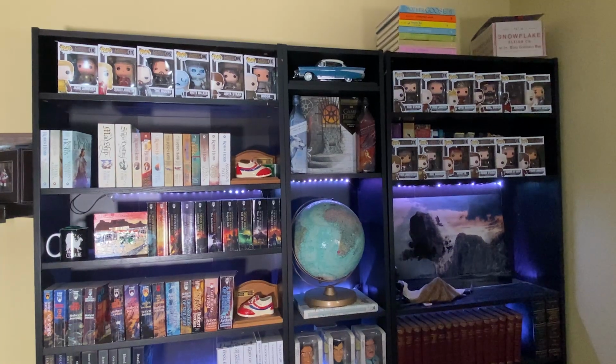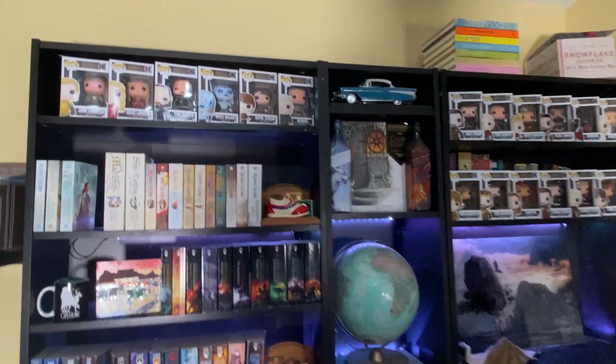People have been asking for a long time because my camera has a good lens, so I'm able to blur out the background. But the downside of that is people are always asking me what books are back there on the shelf. So let's switch over to the phone and we'll take a look. All right, so this is it. This is the bookshelf not blurred out.